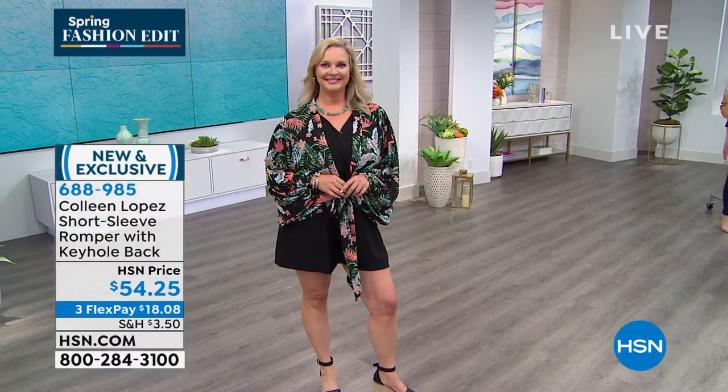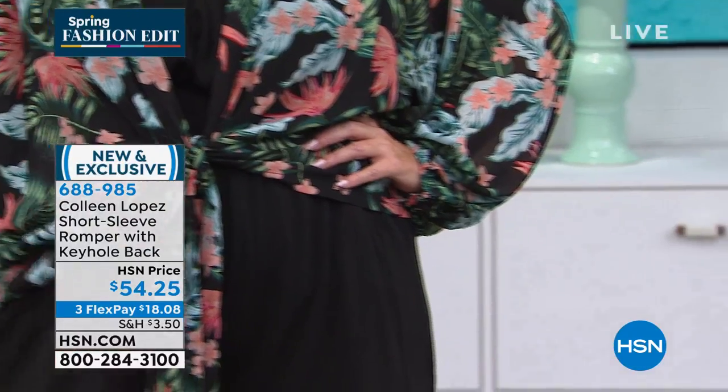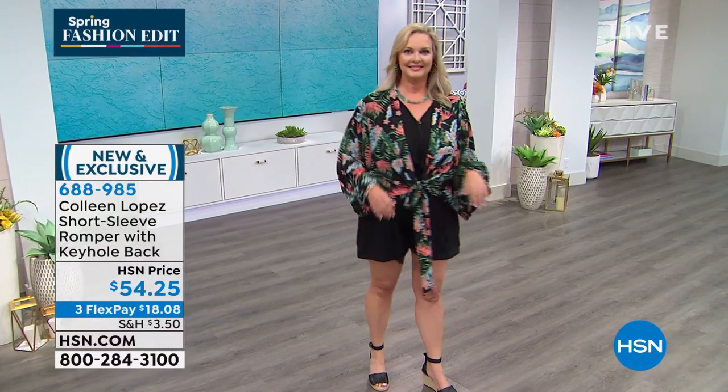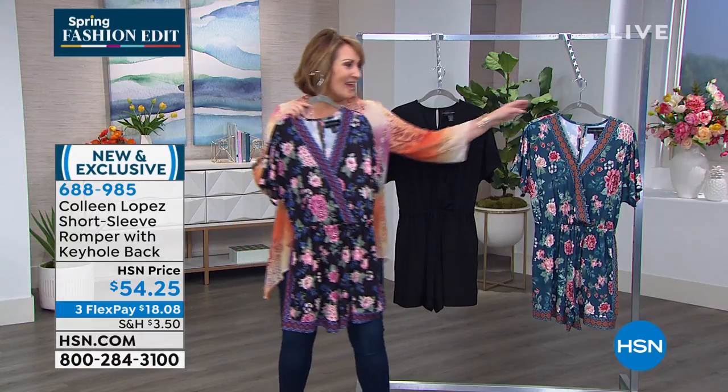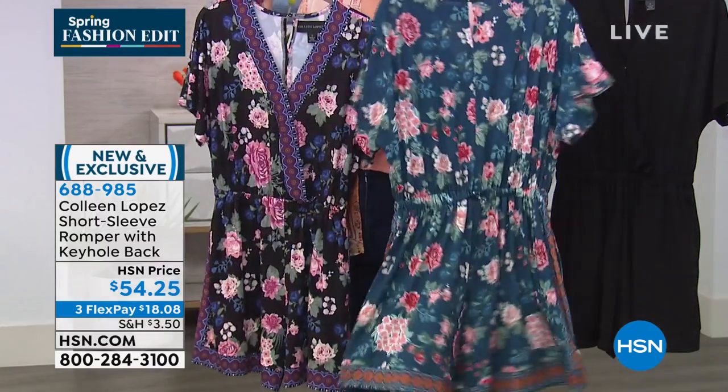I know it's something a little different, but sometimes we have to step out of our fashion box. And I've been wanting to do one for a long time. And when I found this one, I thought that I can actually wear it, because it's not like, who wears short shorts? It's not crazy short. So there's a couple different colors. This is the black floral. And then we also have it in this teal floral. And the floral, this looks vintage.